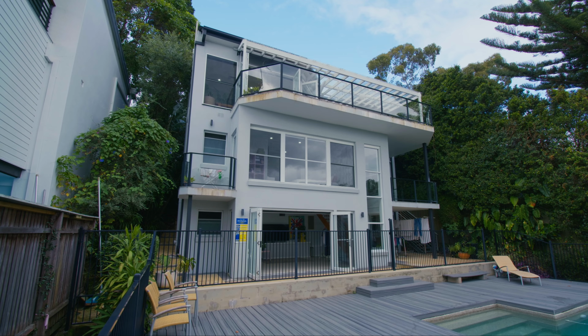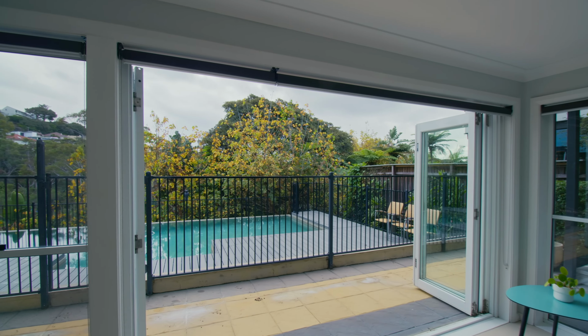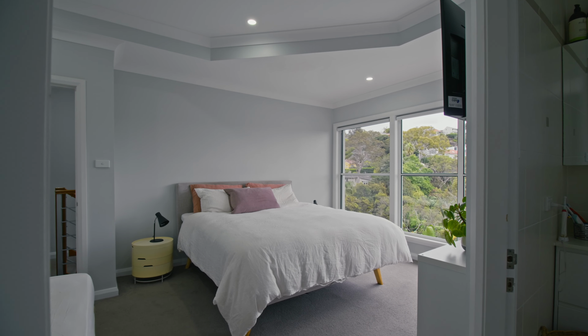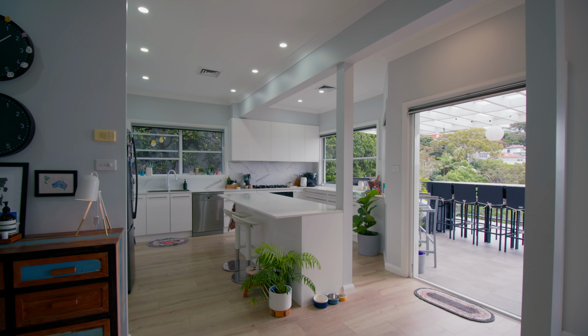Positioned on a large 700 square metre block, this great home boasts generous proportions of both living and entertaining areas. All bedrooms are oversized with built-in wardrobes and access to private courtyards, while the master enjoys a walk-in wardrobe and ensuite bathroom. Recently renovated throughout, there is nothing to spend.